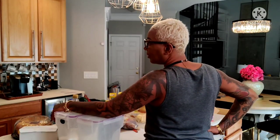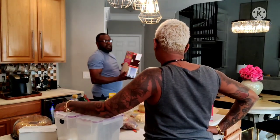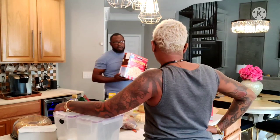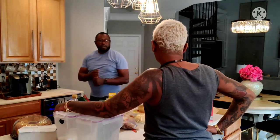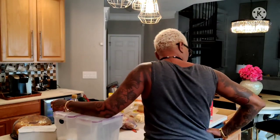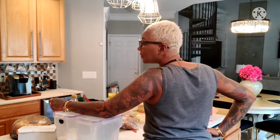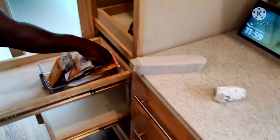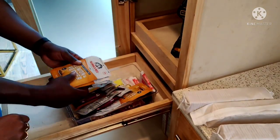We got this a tall one. Yeah, but why would you want to put that entire box in there? Well, we buy this all the time. I mean, we literally buy this all the time. But yeah, okay, I got you. I'm just looking for something tall, that's all. Well, I don't know if it's tall. You know what I'm saying?